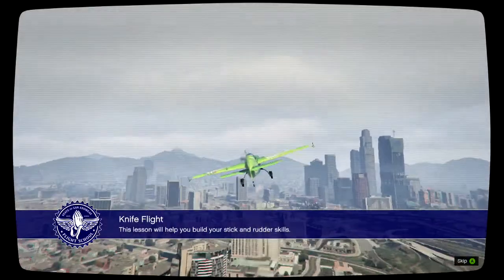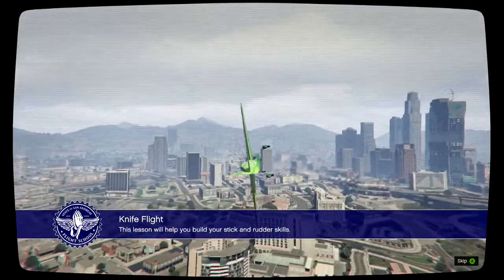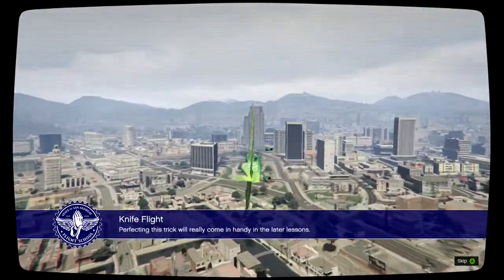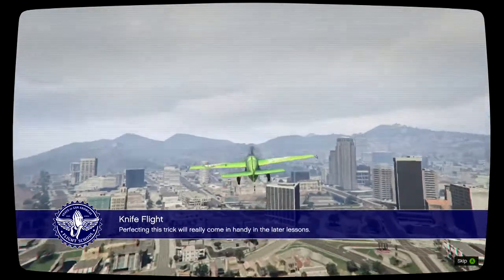Learn how to fly sideways. This lesson will help you build your stick and rudder skills. You have to keep your plane steady while rolled over on either side. Perfecting this trick will really come in handy in the later lessons.